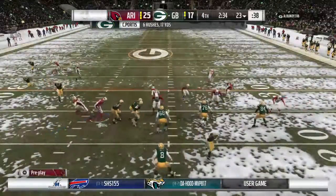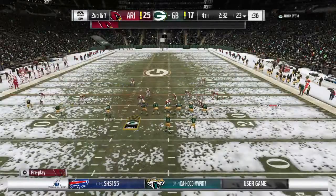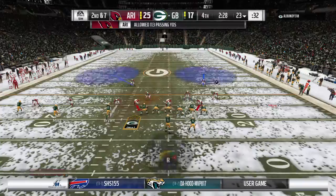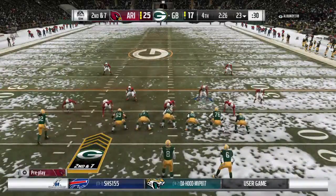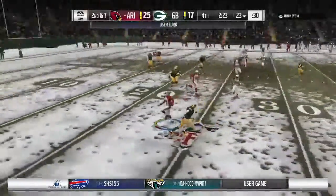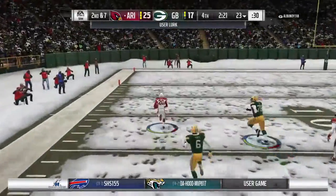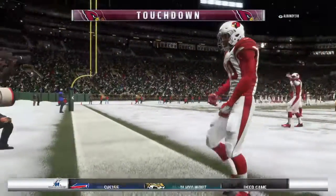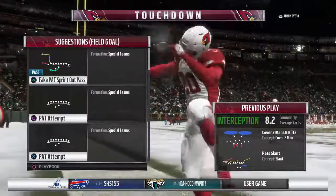Not easily done. He'll get about 3 as he's taken down at the 23. Not much happening there on 1st down. I thought there might have been a hole for a split second. Yeah, but it dried up pretty quickly, didn't it? Closed fast. And, a crusher there as it's intercepted. Picked off at the 24. And he will score. Touchdown, Cardinals.